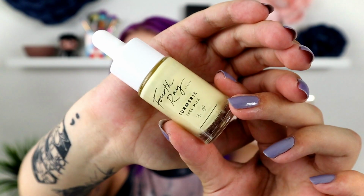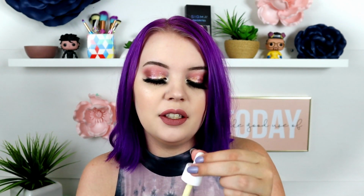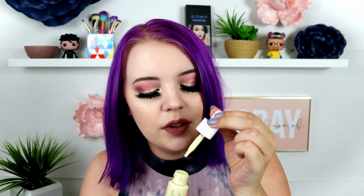This is the first thing I tried from ColourPop's Fourth Ray Beauty, whatever. This is the turmeric face milk. This is what it looks like. I think it's like $5. I wasn't expecting anything spectacular out of this. It came out with the Honey collection. And I don't like dropper things too often. They could be very specific droppery things. It has like a vitamin C kind of smell. But I don't know what this is.